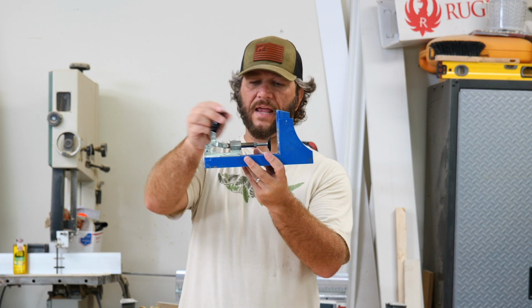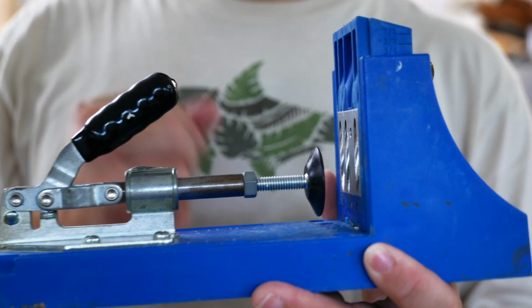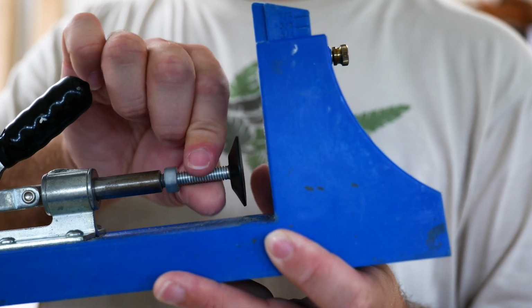This is adjustable. It has this clamp here that you can move in and out, and to adjust for the thickness of the wood that you put between it and the holes that guide you.